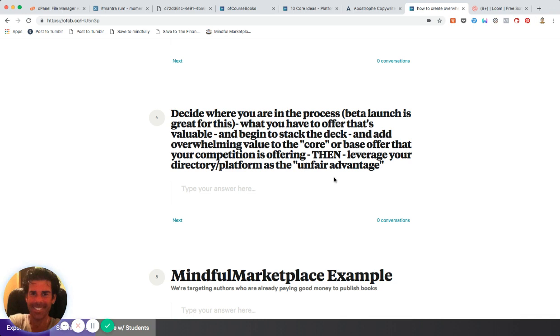So if you are building a local directory in a city, for an example, and you want to offer web development or design or copywriting or social media marketing services, and everyone else is doing the same thing, you can A, make your offer a little bit better, but then B, you then have this directory or community or local authority site that you can then say, oh, and by the way, we will also feature you, we'll interview you, we'll give you a premium listing, we'll add your products to our marketplace, et cetera, in addition to the core service or offer that you are putting out there relative to your competition.